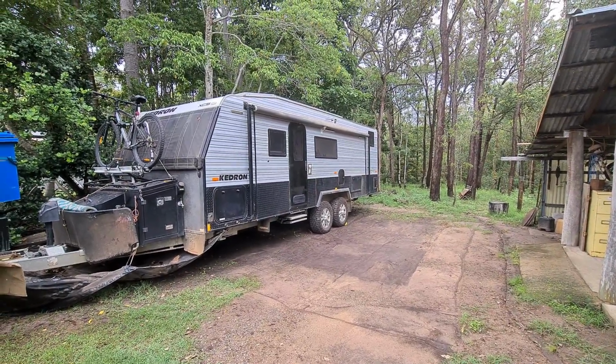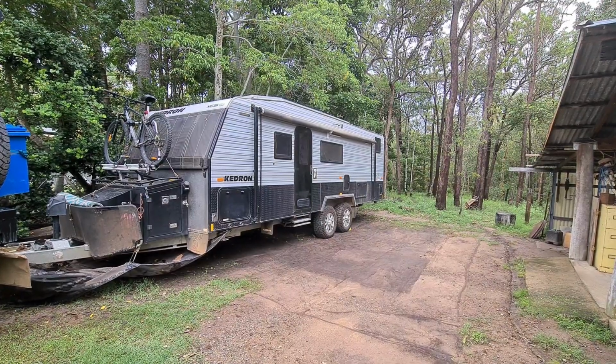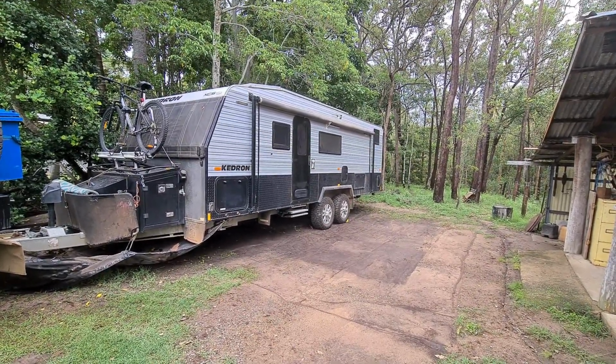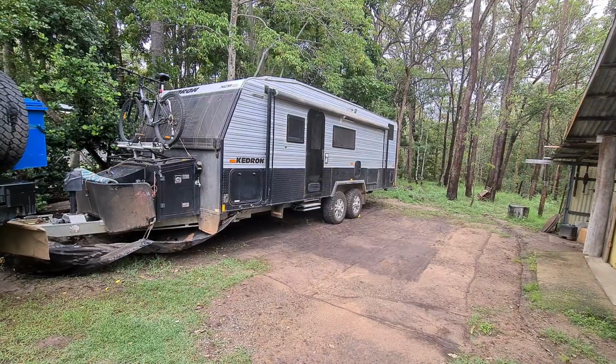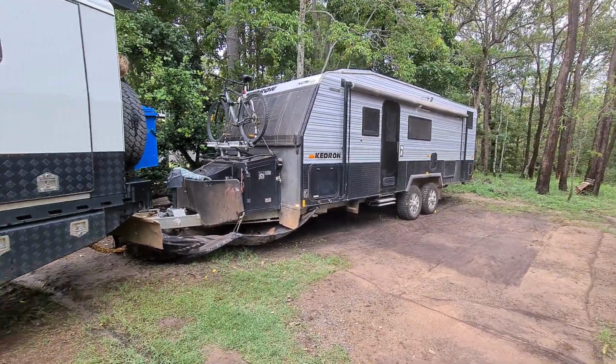Packed up, ready to go. So we've been here for 3 weeks. Rained every day. There's been floods. The Bundaberg's getting flooded out. All the local towns are getting flooded out. And we're about to have to move out, really.